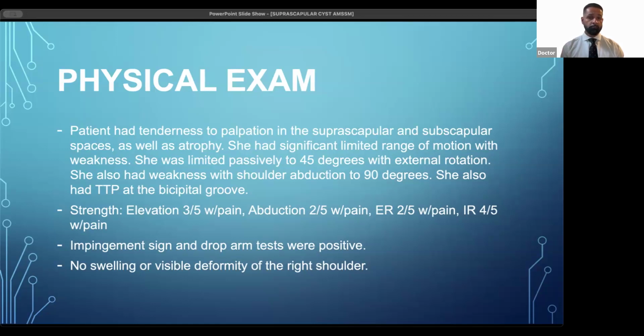When we tested her strength, elevation was 3 out of 5 with pain, abduction 2 out of 5 with pain, external rotation 2 out of 5 with pain, and internal rotation 4 out of 5 with pain. Impingement signs and the drop arm sign were positive, although there was no swelling or visible deformity noted on the right shoulder during the physical exam.